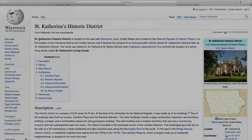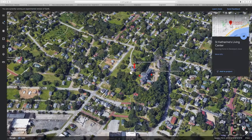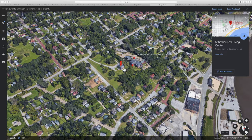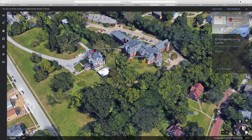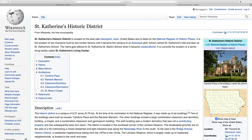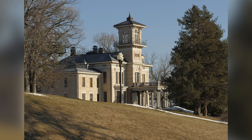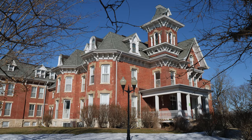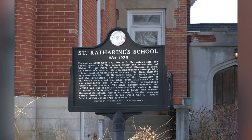Today, we're going to start at St. Catherine's Historic District, which is located on the east side of Davenport, Iowa, and is listed on the National Register of Historic Places. It is the location of two mansions built by two lumber barons until it became the campus of a girls' school named St. Catherine's Hall, and later as St. Catherine's School.